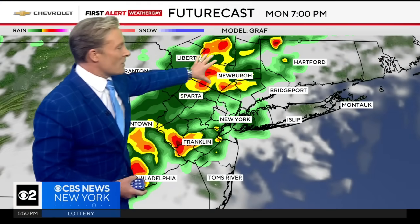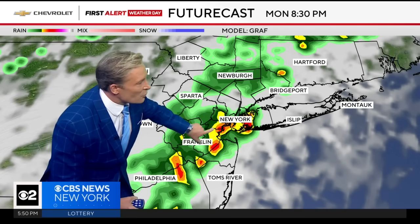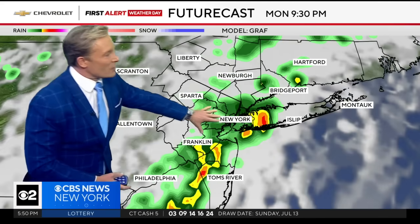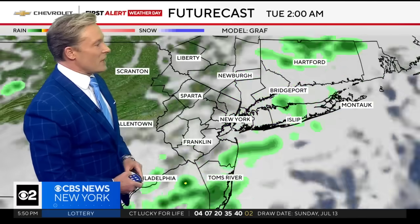Watch how it all plays out. So here we are at 7 p.m. No real change from what I just showed you. Here we are 8:30. All right, we've lost a little energy to the north. New York City, you're under it. Those bouts of red, any one of those could be a severe cell. Here we go to 9:30. Look how little that moved in about a 2-hour time span. Still around New York City, pushing into Nassau County at that point in time.